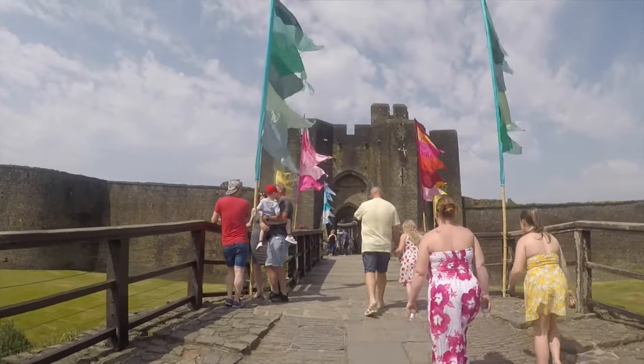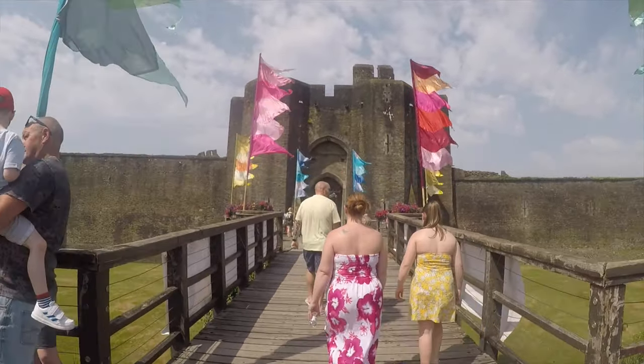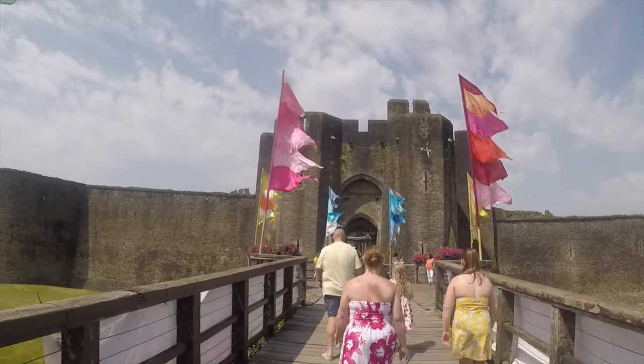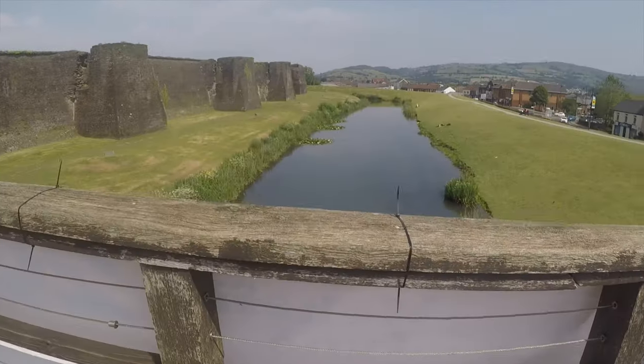Do you think years ago there was a proper drawbridge so that enemies couldn't cross the moat? Yeah, I bet this is a drawbridge. I think so too. They nailed it down, yeah, for us people to cross, isn't it?